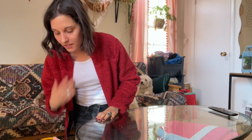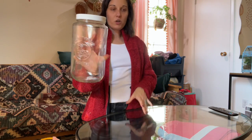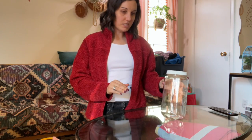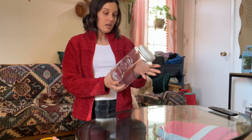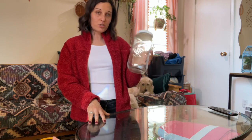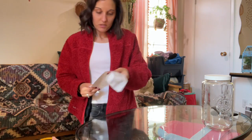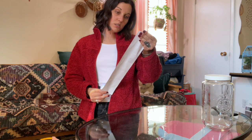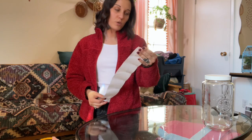All right, let's look at a couple more things. So I got this jar. I do a lot of sustainable kitchen scraps. I'll probably be putting my processed eggshells in here for my garden or coffee grounds or something, but this was $8, which is pretty. Let me see if that's what I actually got it for on this. Oh, I got that for $3.